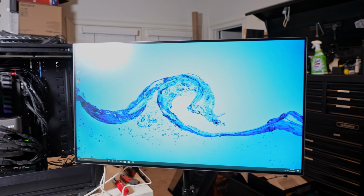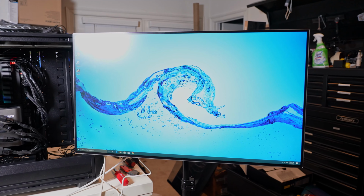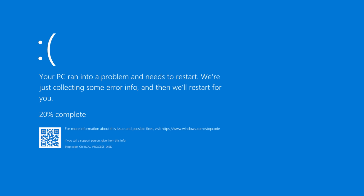Alright, the computer posted no problem. Both GPUs recognized and in use, and Windows 10 Pro booted up like a champ. Now I'll get inside and see how this actually works inside of DaVinci Resolve, so I'm going to give that a test next. Alright, so this is day two putting together the computer.